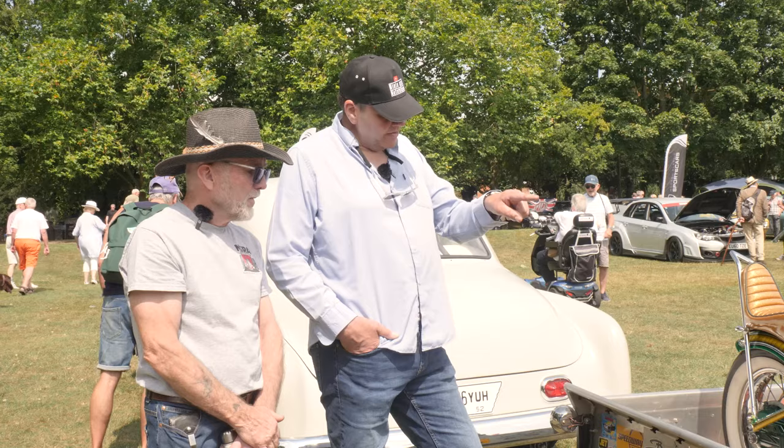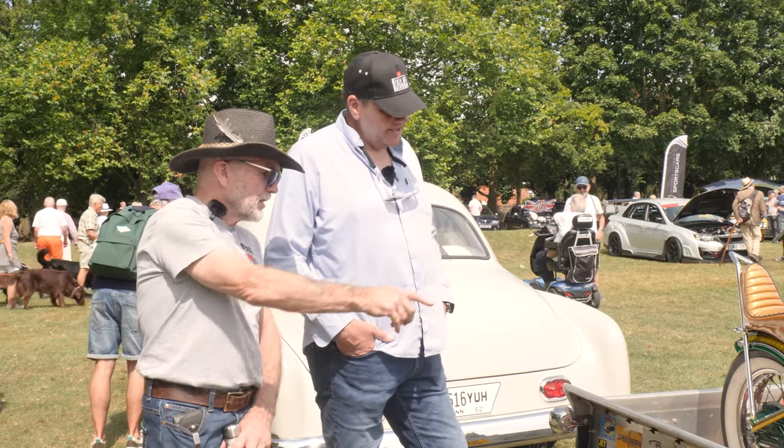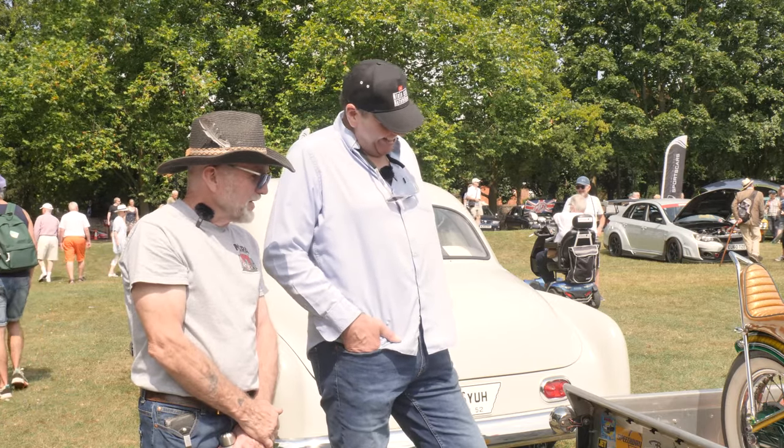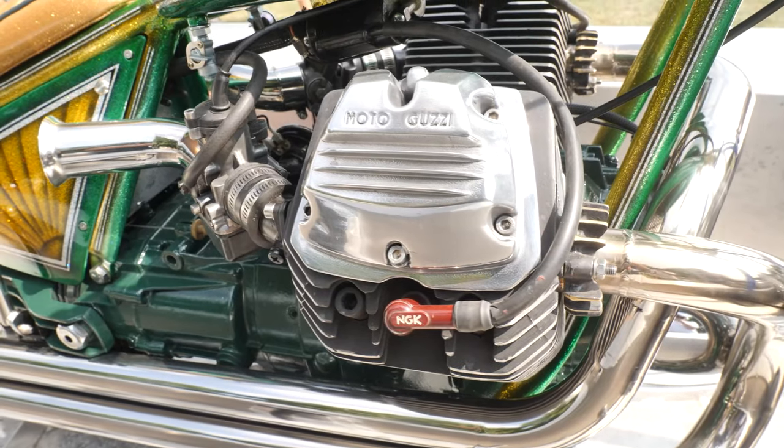So you made all the pegs up yourself and everything? Yeah, all the pegs. Oh man, it's nice. And the gear linkage and brake linkage. You need to teach me TIG welding. No, bloody brilliant.